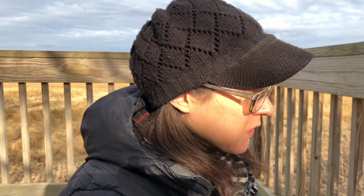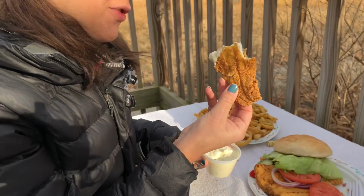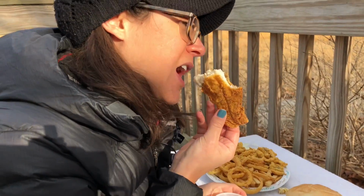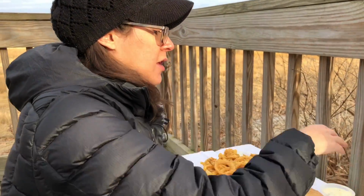Crispy. Very nice. But the tartar sauce is really what's making it right now for both the fried clams and the fried haddock. You get that relish within the tartar sauce.